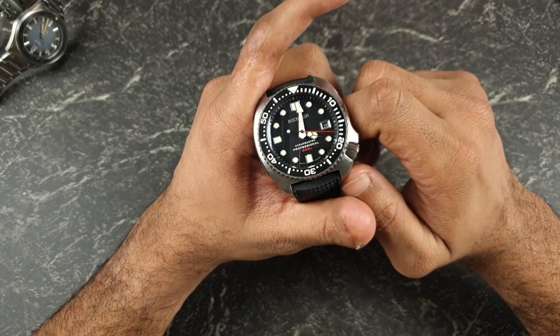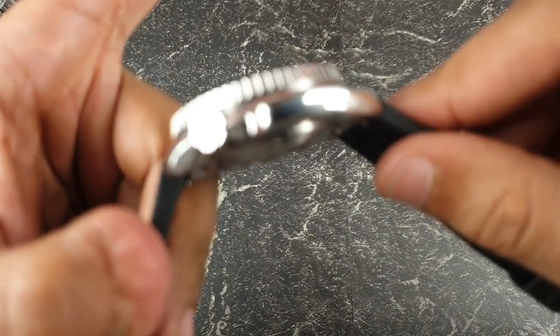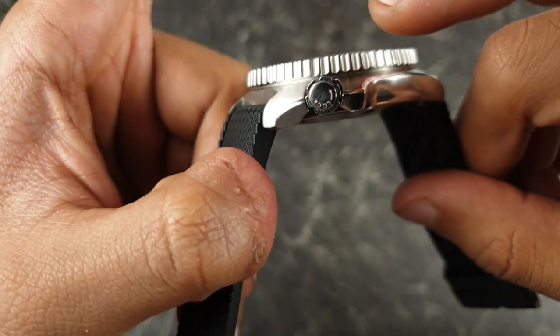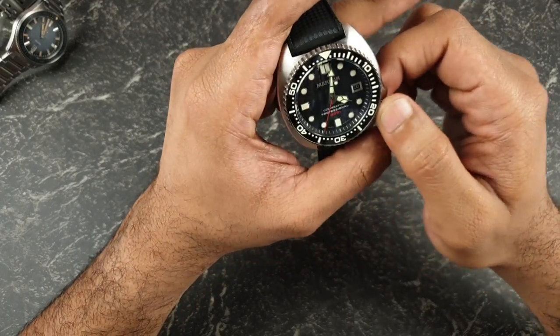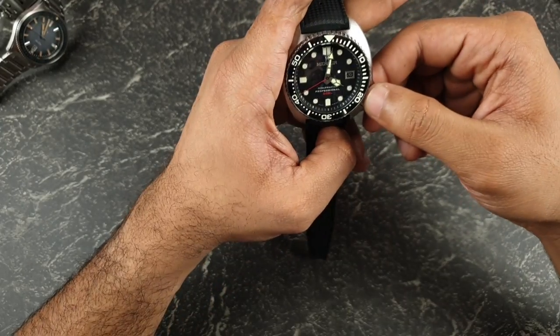Couple of things to mention now. The lock, it's actually the wrong way around. Let's zoom in here. I don't know if you can see that. There we go. The lock should be written the other way and the arrow should be pointing the other way. A bit of oversight on their side. I'm assuming there'll be people that this will really bother. It actually doesn't bother me. I don't hardly ever look at the crown side.